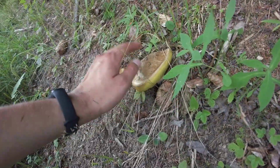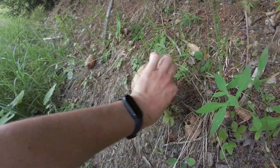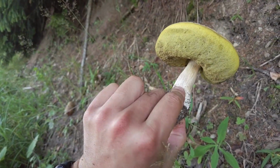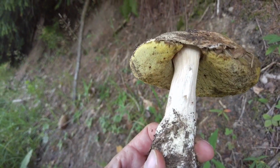One more Boletus edulis. This one seems to be pre-dehydrated, but I'm not sure if I will take it. It seems to be too old.